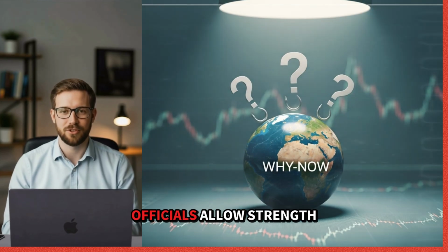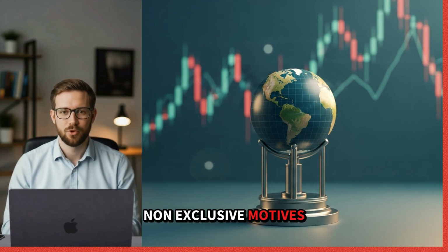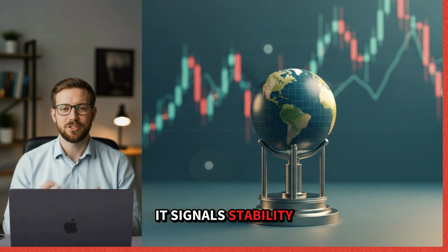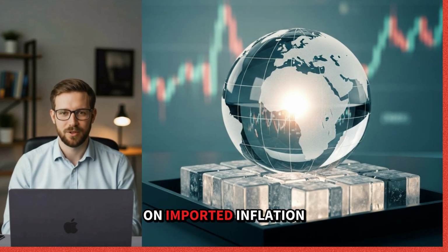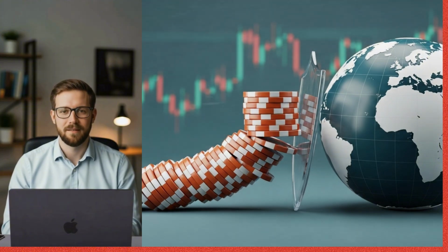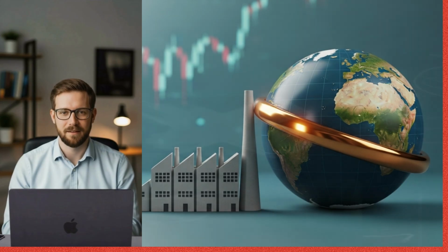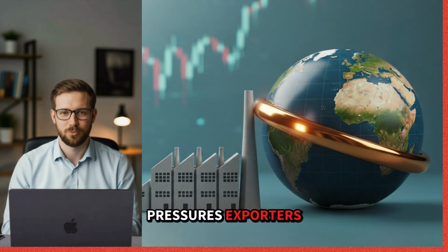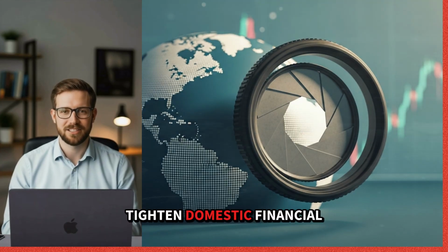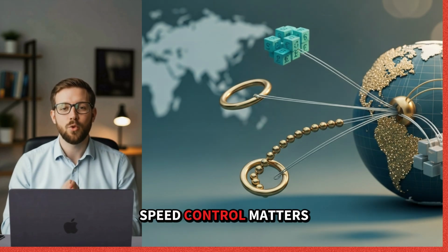So, why would officials allow strength right now? There are 3 plausible, non-exclusive motives. First, it signals stability to markets and trading partners. Second, it helps on imported inflation at the margin. Third, it discourages capital from betting on depreciation. But every benefit has a cost. A stronger yuan pressures exporters. It can also tighten domestic financial conditions if it moves too fast. That is why speed control matters.